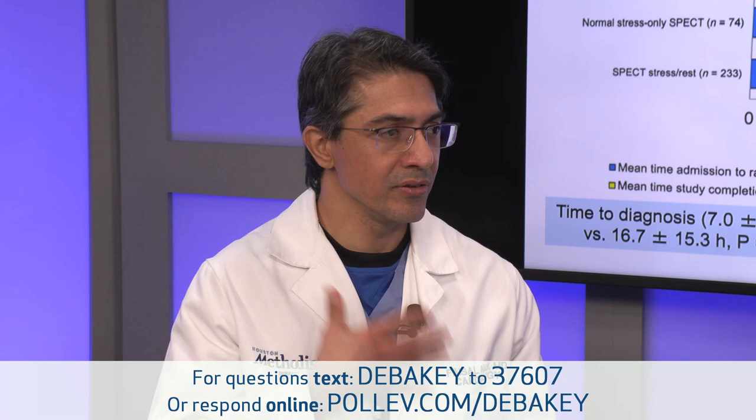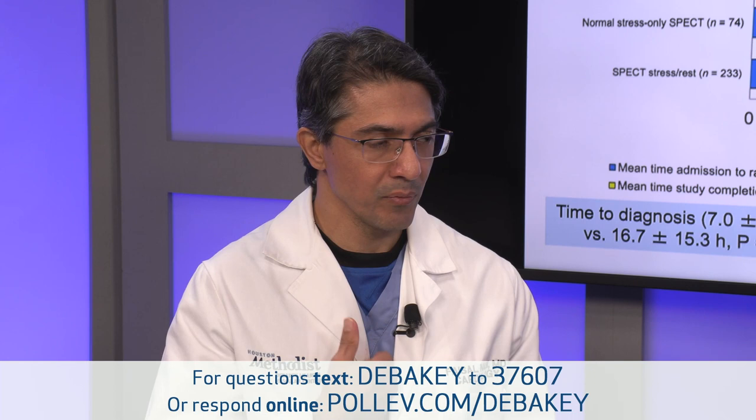How much room does the surgeon have with his blade or his saw in order to protect the bypass graft from transecting it? So that's how I've seen it in patients who have bypass and are going for redo surgery.